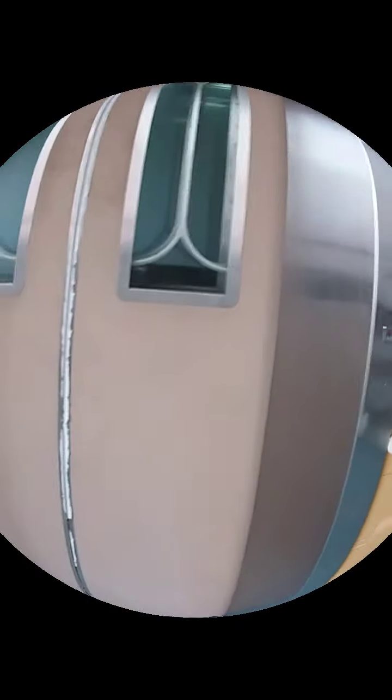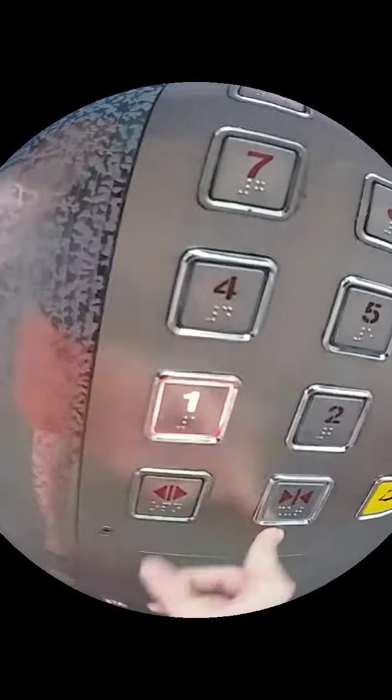I apologize if my screen is too small for you guys. Flash LG buttons. Here it is. Nice buzz. 2.